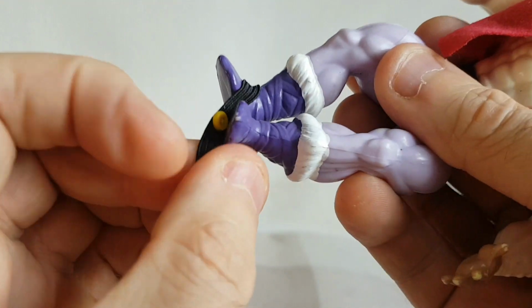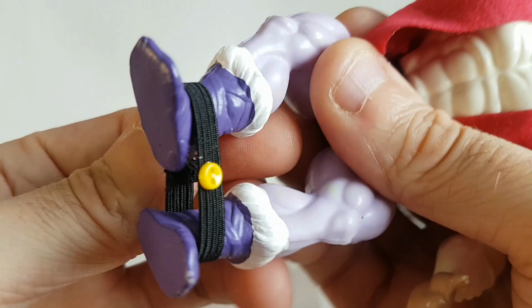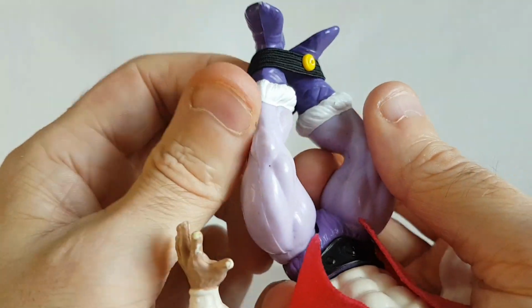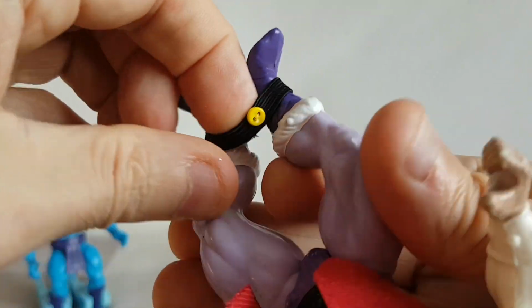We'll stretch it over his legs, and pull it up and see if we can get that in place. I'm not doing this very well on the camera. Again, I'm just going to take it off the camera to do this because I'm doing this at arm's length and it's a bit tricky.